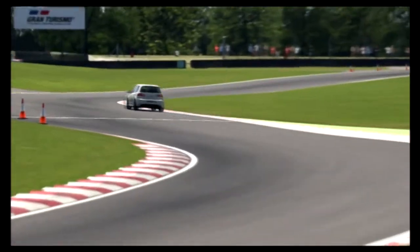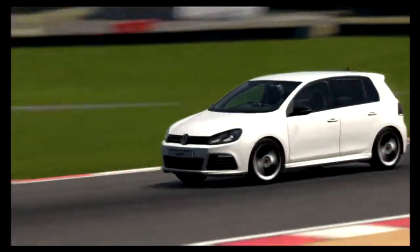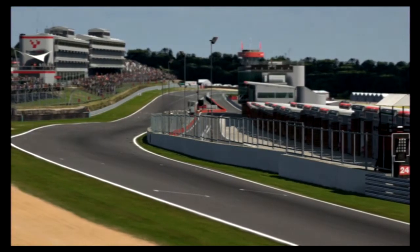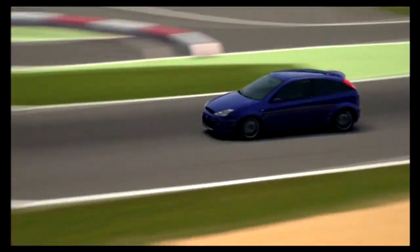But it is a bit weird to drive. It's a bit oversteery. It's also a bit understeery. This one's four-wheel drive actually. It's actually not a very nice car to drive. I was expecting more from it. It wasn't as nice as I thought. But yeah, it wasn't terrible. It wasn't a horrible car. I do like Golfs, but yeah.